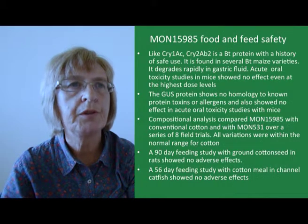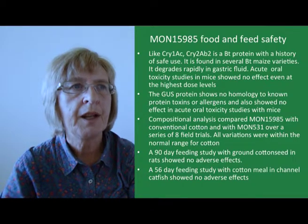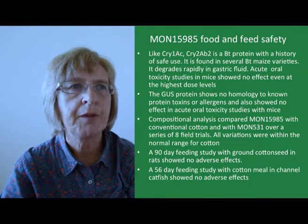Moving on to the food and feed safety of MON15985, we look at the additional gene products in that event. Like Cry1AC, Cry2AB2 is also a Bt protein with a history of safe use. It's found in several Bt maize varieties.